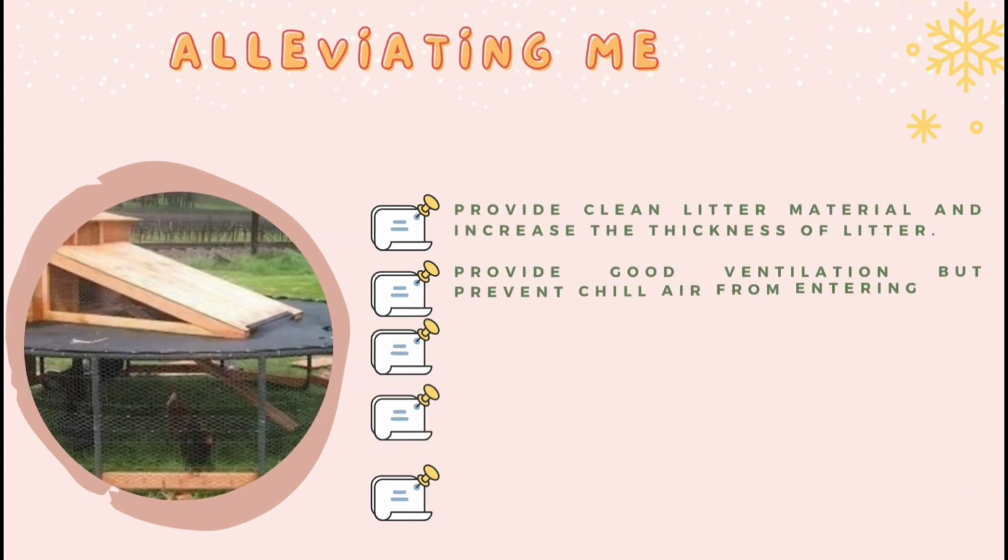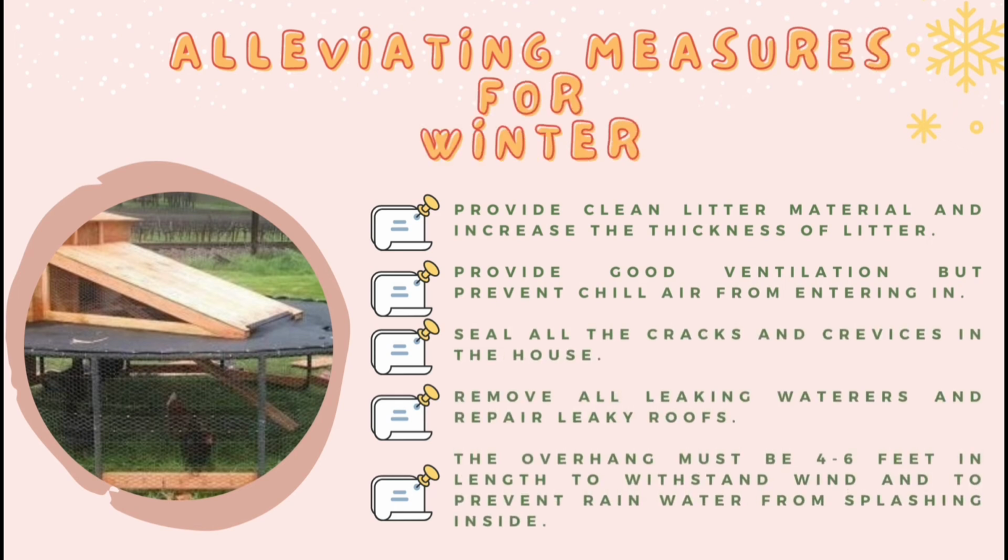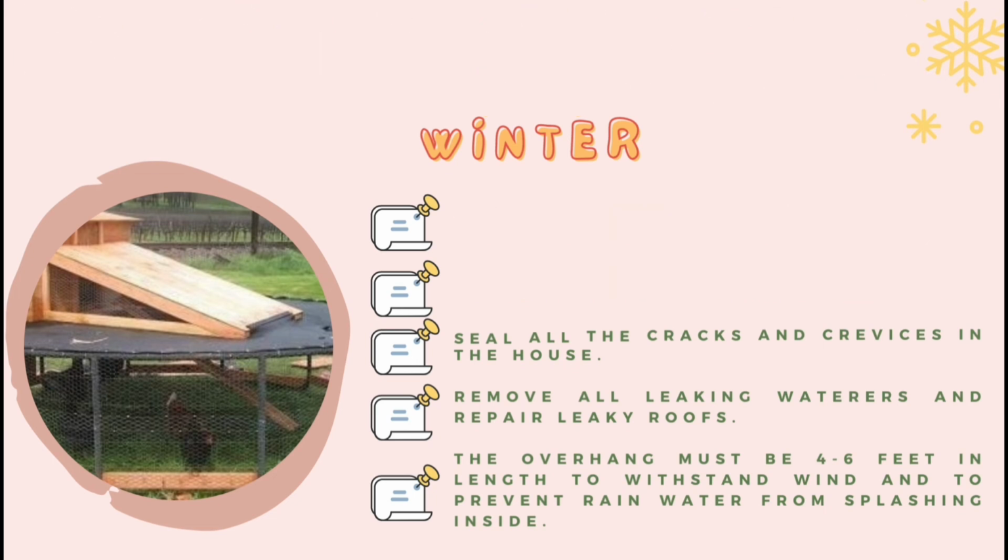Next, provide clean litter material and increase the thickness of litter. Provide good ventilation but prevent chill air from entering. Seal all the cracks and crevices. Remove all leaking water and repair leaky roofs. The overhang must be 4 to 6 feet in length and strong enough to withstand wind, to prevent rainwater entry.